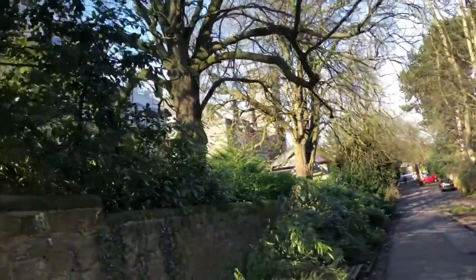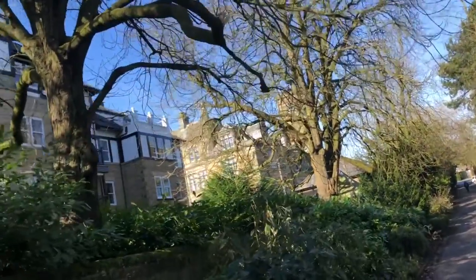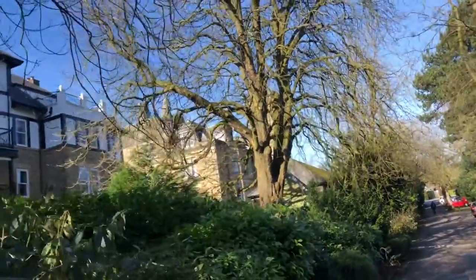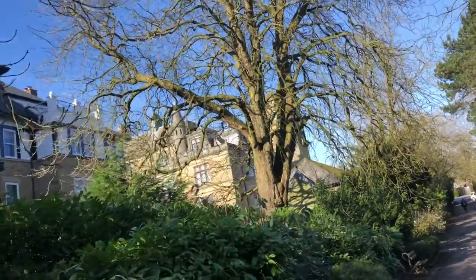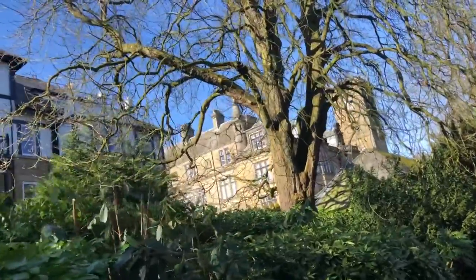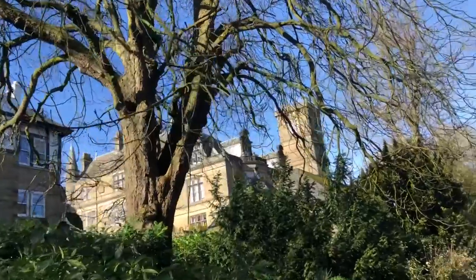Yeah. So that's the buildings there. All these big buildings here with a big tower. So this is the Royal Bath Hospital in here. So that's what that plaque was about. So you can see the big tower going up there and the fantastic buildings. So 1840s. Look at the quality of those buildings there, man.